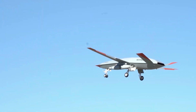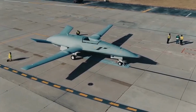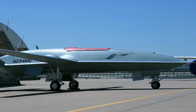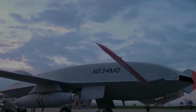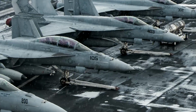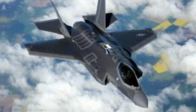What is MQ-25 in all ways? With the MQ-25, Boeing is giving the U.S. Navy a glimpse into the future of unmanned aircraft carrier flying. Specifically created for the U.S., this unmanned aircraft system will offer the necessary reliable refueling capabilities, hence expanding the combat range of deployed Boeing FA-18 Super Hornet, Boeing EA-18G Growler, and Lockheed Martin F-35C fighters.